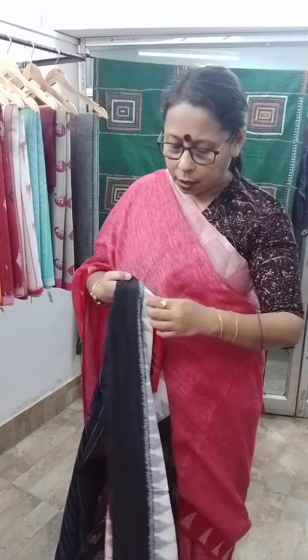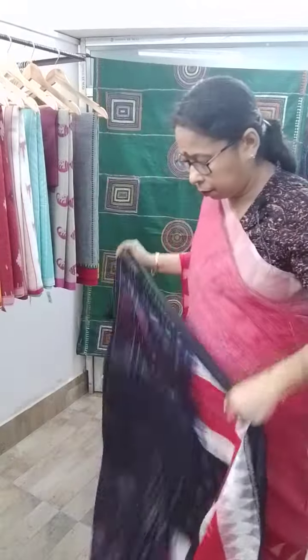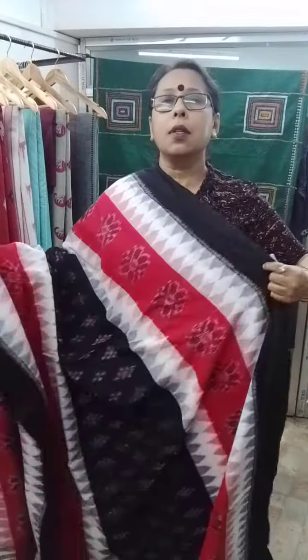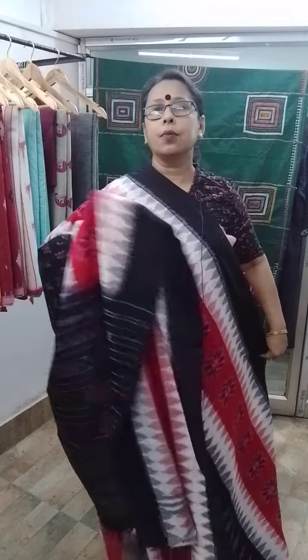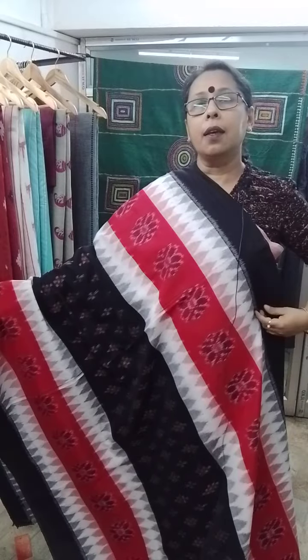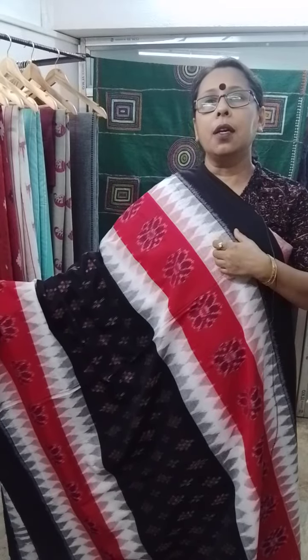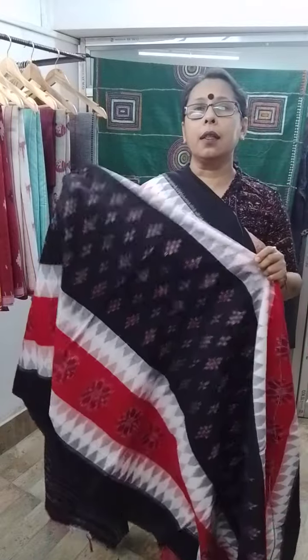This is from Orissa. This is a khandwa cotton saree, and all these sarees are very much pocket friendly also. Red, white and black combination. This is the pallu. This type of design, triple design. Here is the border, black border, then a white, red, and in the middle this type of black design.